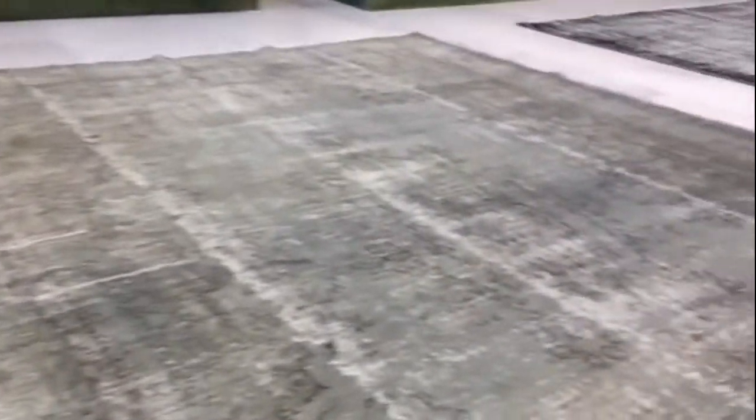Let's see it. It has three lines in the middle where the white, as you can see, goes up. This is from the vintage elements, if you can see. The bottom also has these parts.